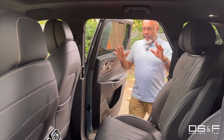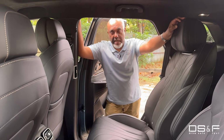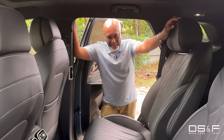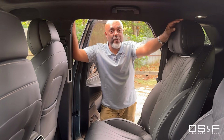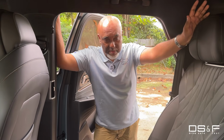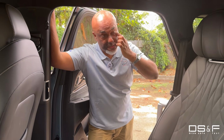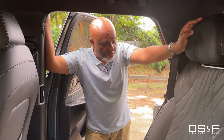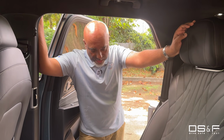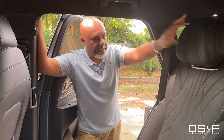Now here is where this SUV shines. And I like to use the word shines because they've done something which a lot of other SUV manufacturers have not done yet. They've put, they call this the queen seat, 2 queen seats. I think everyone is using a king seat, so they use the word queen seat. It's first class cabin seat, you know.